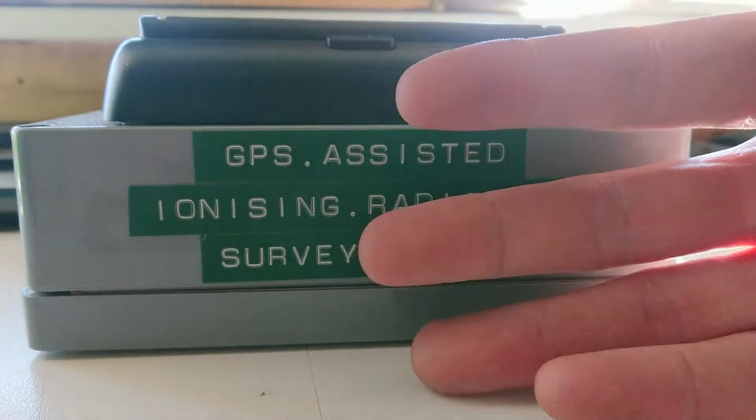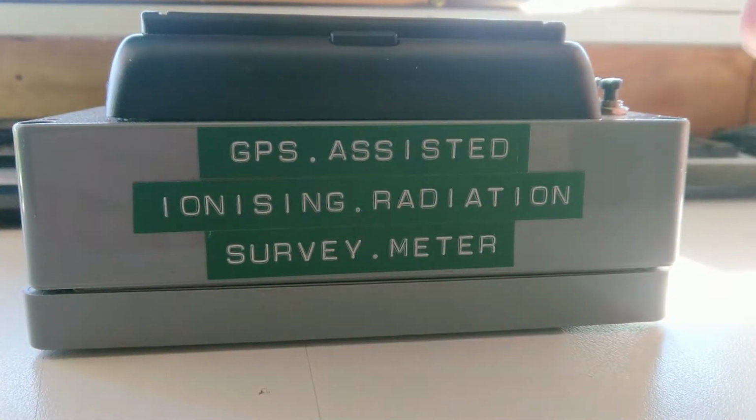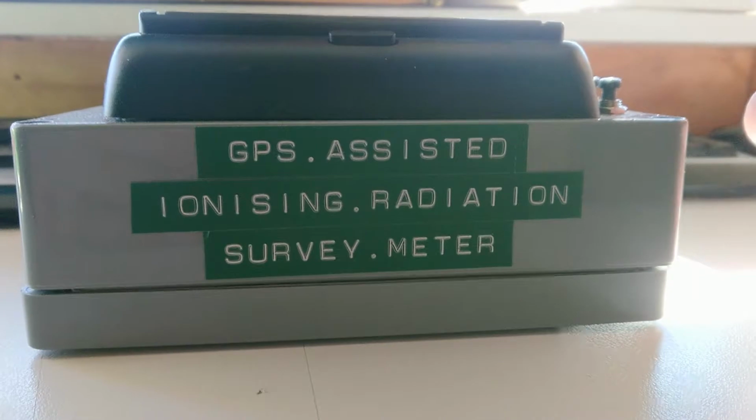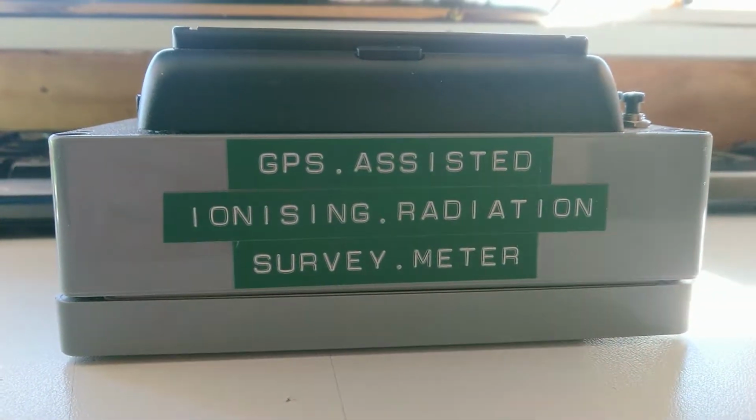The idea behind this is that I can drive around, and it can measure radiation and match it to a GPS point. But I've had a whole bunch of delays and lots of stuff go wrong. There's a lot of little details in here.